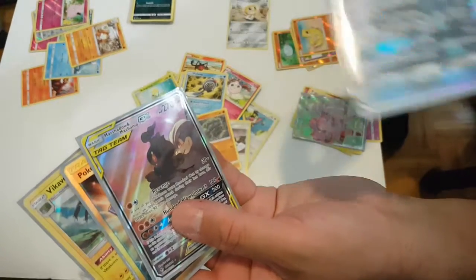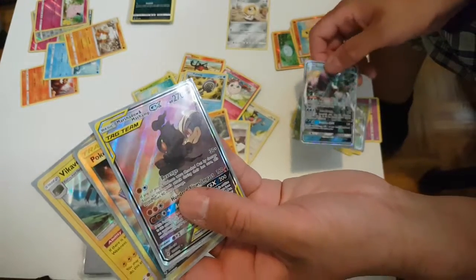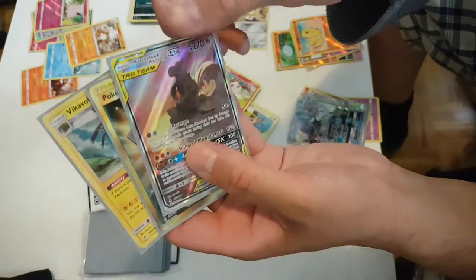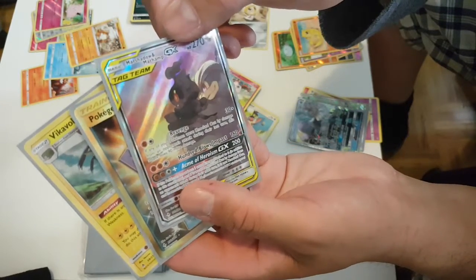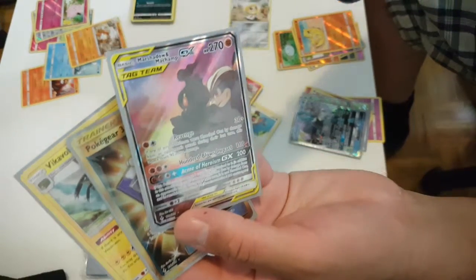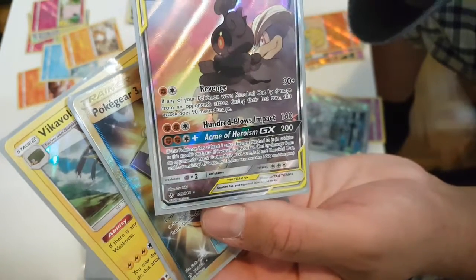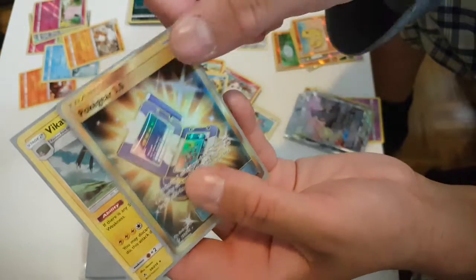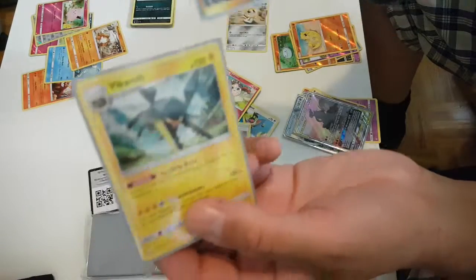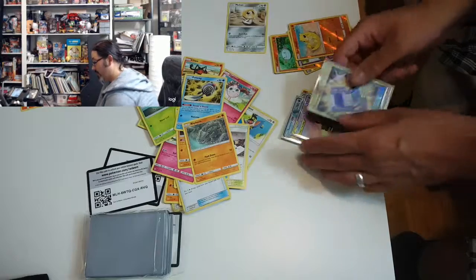That's from which one? The one I got you, Celestial, you know, the box? Okay. So this is from the other one? Yeah. The box I got you. Okay. Tag team, we got Marshadow and Machamp. Sounds so right. But look at that. Isn't it pretty? They're both looking into the sun. That's so cute. And we got a Holo Secret Rare Poke Gear 3.0. Woo-hoo. And a Vicky Volt. Okay, Vicky Volt.